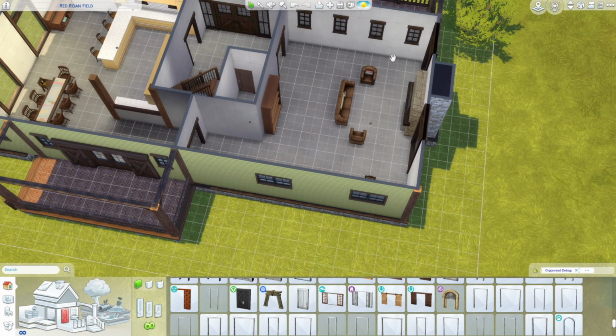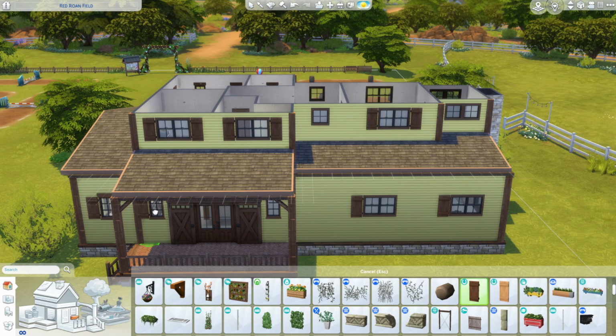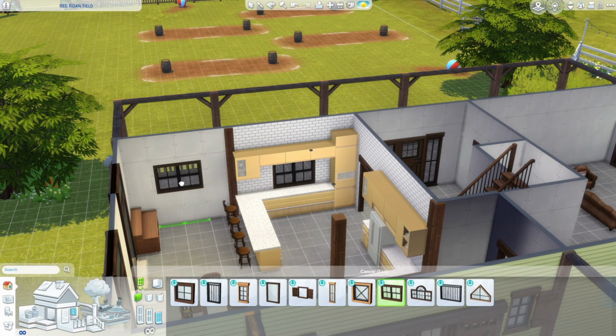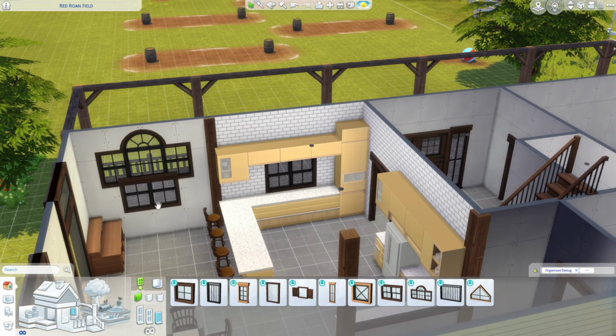And you'll also see that I was finishing up the basics in the kitchen. We're adding some more of these shutters that I put all on the outside windows. I thought that was important. Then completely changing up the windows in the kitchen for a bunch of these ones.